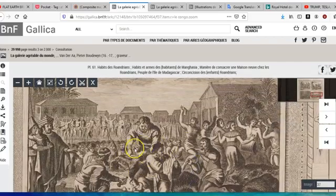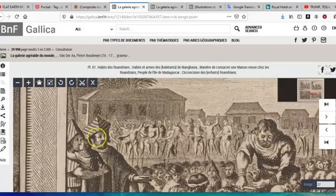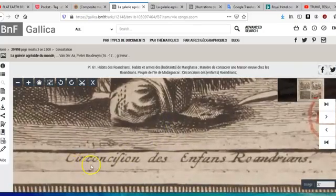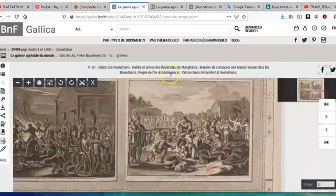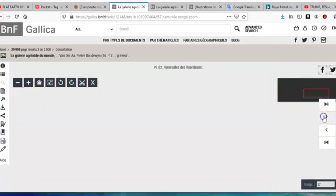Some kind of, got some priests or something here. Interesting hats. Coronation. Circumcision of the infant. Oh. Okay, so they're circumcising an infant, and this is the people of Madagascar. How did they get that tradition?